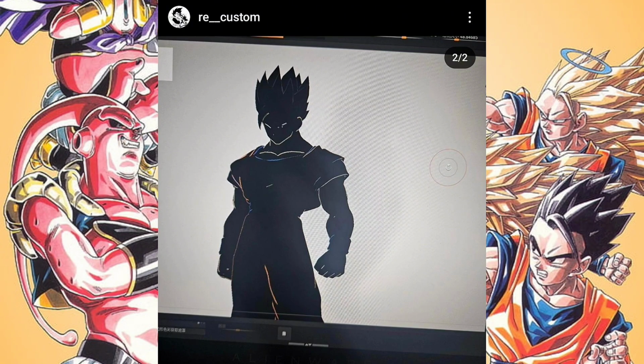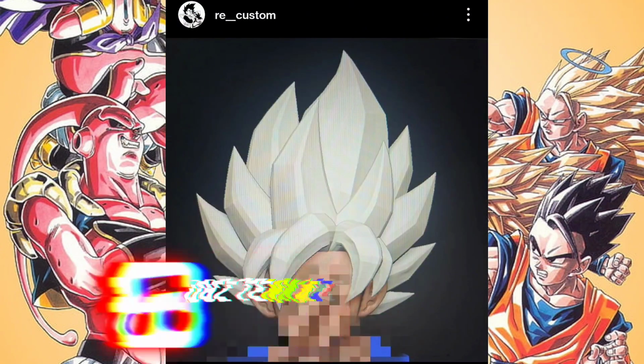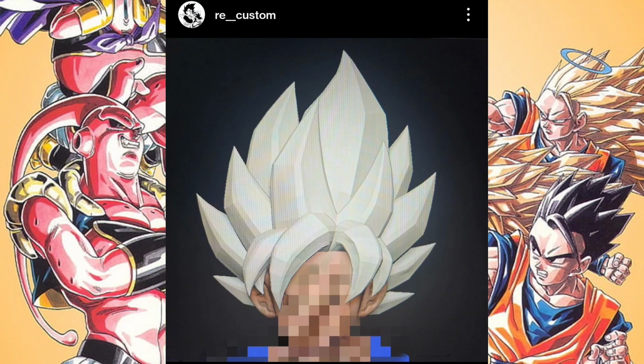Now there's one other thing that Recustoms showed off, and that is this right here. The Recustoms GT Kid Goku. Now, not Kid Goku, but it looks like it's meant to be a head sculpt to go for Kid Goku, for Super Saiyan. Now, it looks really good so far. However, there's not much more we could go on.